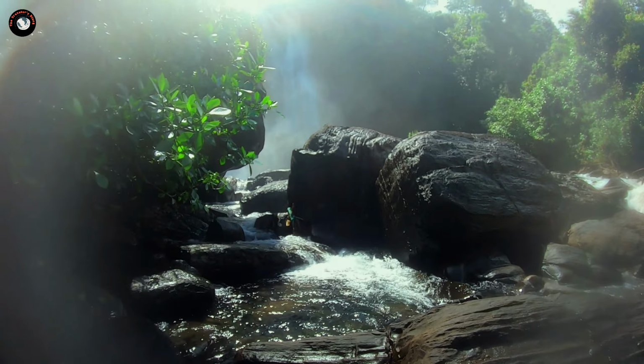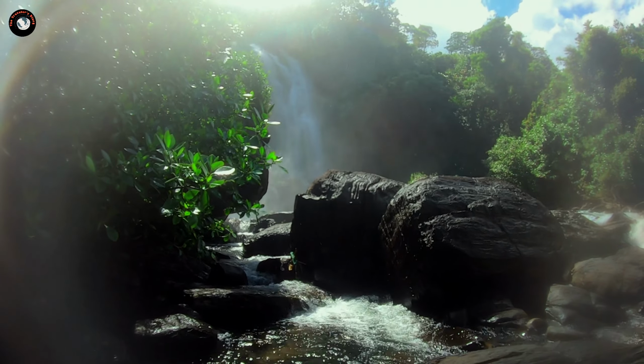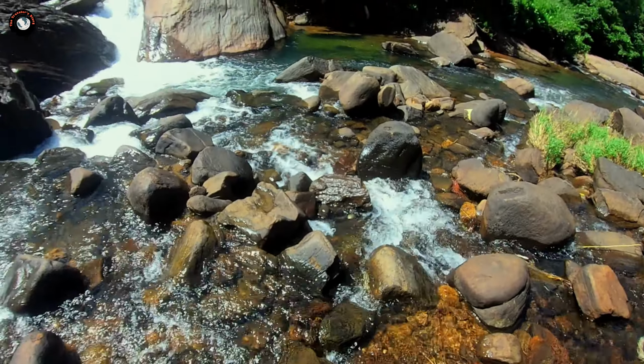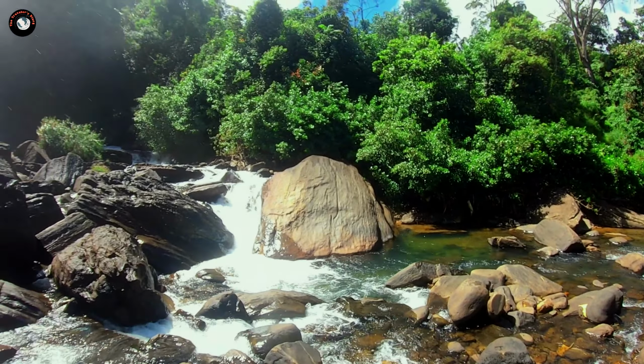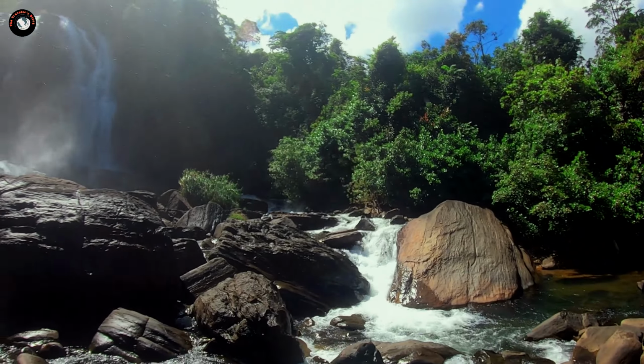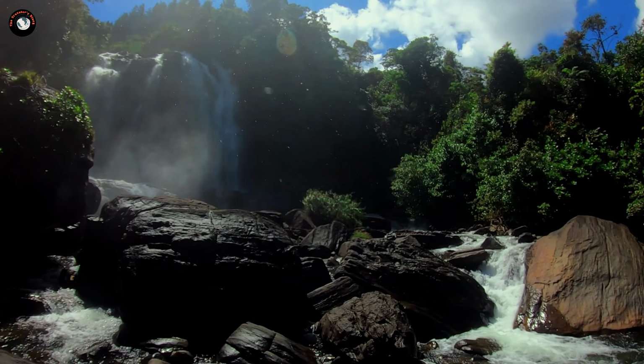Galboda's magic unfolds during the wet season, May to October, when the falls transform into a roaring torrent, spraying rainbows in the mist. But even in the dry season, it's a sight to behold, with water gracefully cascading down the rocks.